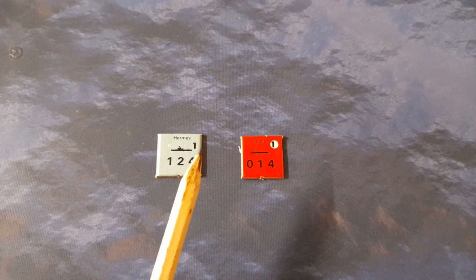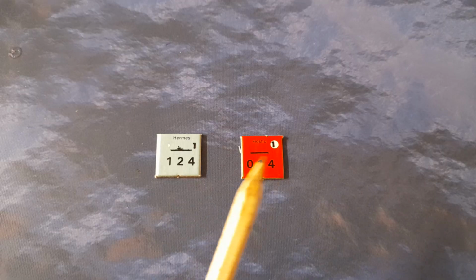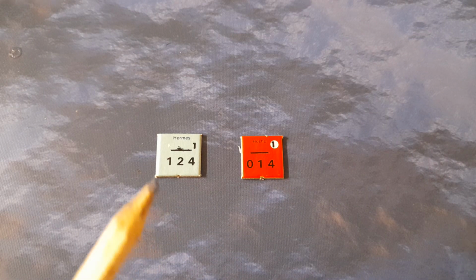I would suggest a more accurate figure is to actually give each carrier a 1, and Hosho, if you're being generous, can have a 1.